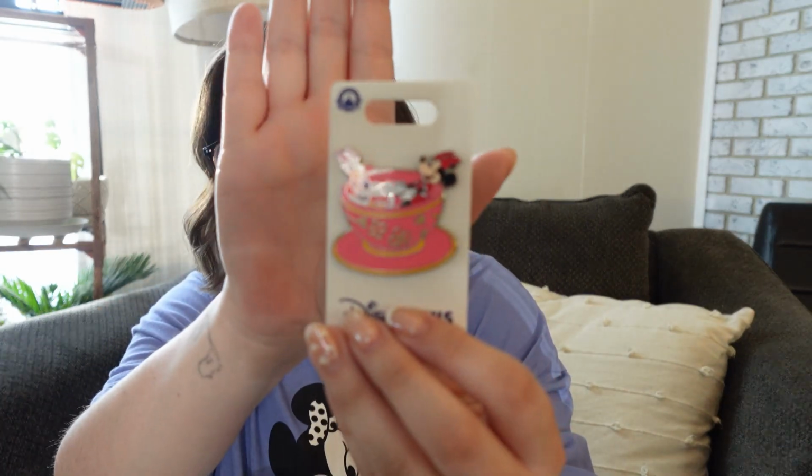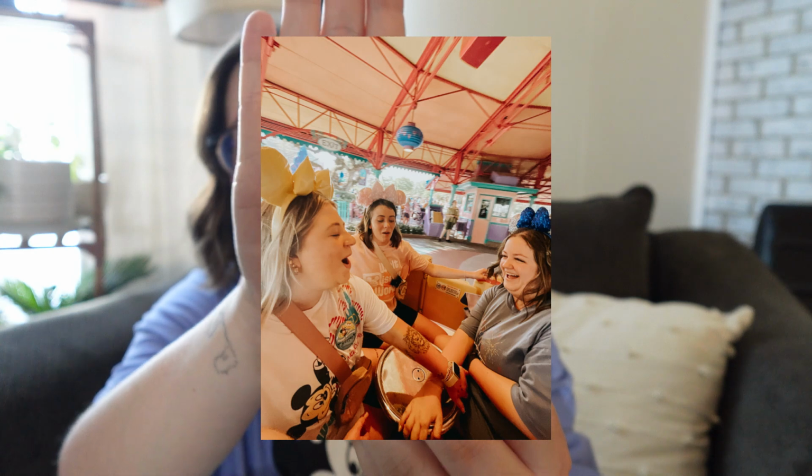She is Daisy, she loves Daisy, and I have taken on Minnie because we love Mickey and Minnie. And then Cars, she's Lightning McQueen and I'm Tow Mater. It sounds really silly, but you have to be in the conversation to get it. But I got her this pin because we have a picture from our trip last year of us in the teacups, and I just thought it was too cute.